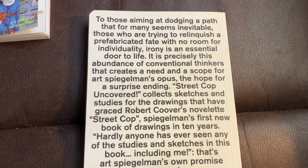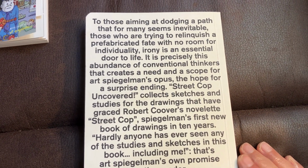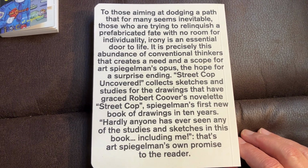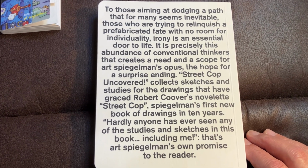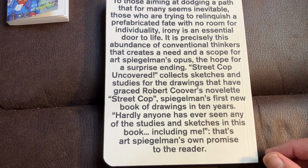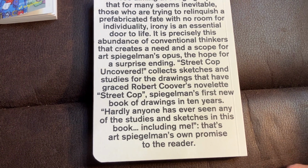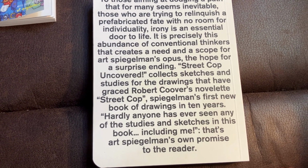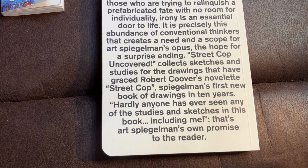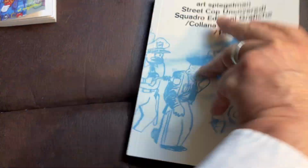To those aiming at dodging a path that for many seems inevitable, those who are trying to relinquish a prefabricated fate, with no room for individuality, irony is an essential door to life. It is precisely this abundance of conventional thinkers that creates a need and a scope for Art Spiegelman's opus, the hope for a surprise ending. Street Cop Uncovered collects sketches and studies for the drawings that have graced Robert Coover's novelette. Spiegelman's first new book of drawings in 10 years. Hardly anyone has seen any of the studies and sketches in this book, including me. That's Art Spiegelman's own promise to the reader.